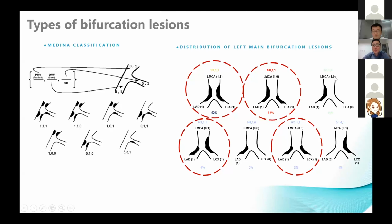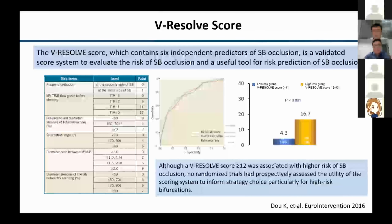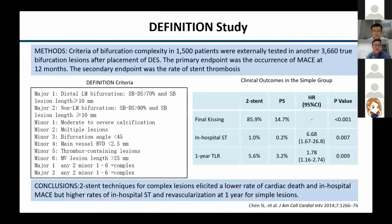And also, we have several predictive models to help us differentiate the bifurcation from simple to complex. One study from China, from Professor Chen Xiaoliang, the DEFINITION study, had, as you see, 2 major and 6 minor criteria, and if a patient with bifurcation matches the complex bifurcation criteria, they should receive double stenting surgery.